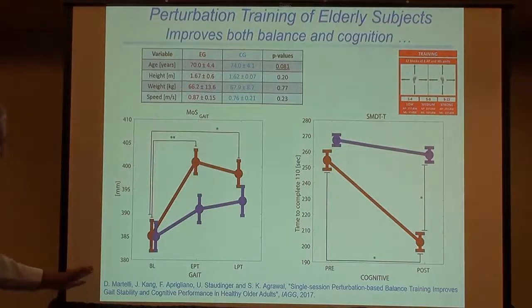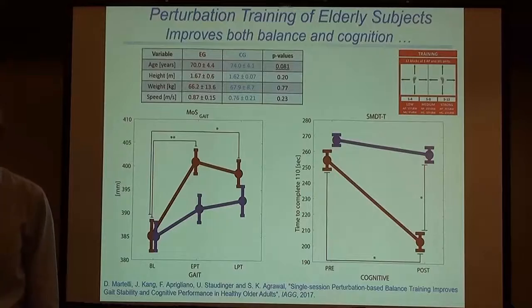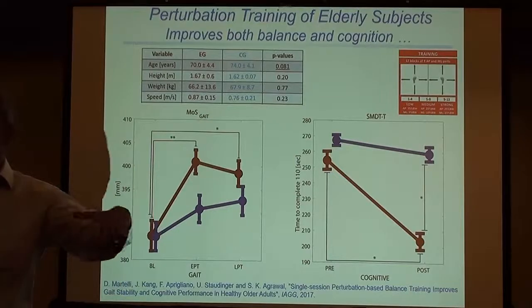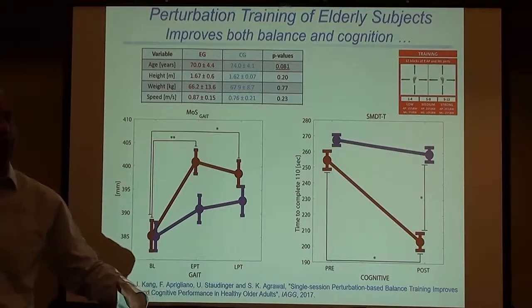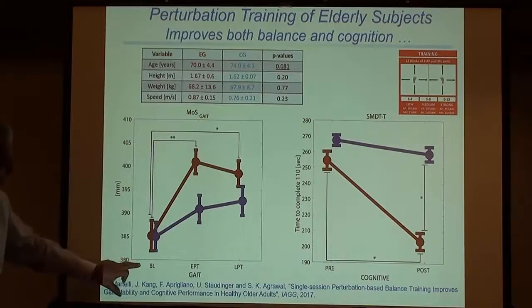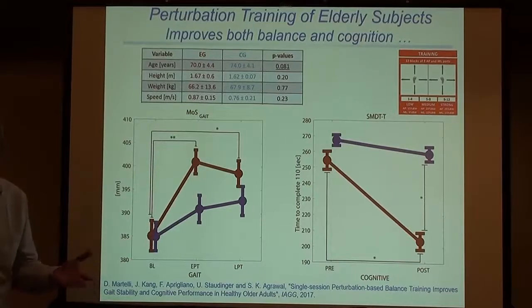And what we have here on the y-axis is a measure called margin of stability. The best way to understand it is, if you look at the center of mass and your base of support, the further away you are from the boundary of the base of support, the more stable you are. And what you see here is that at the baseline, both the control group and the experimental group had the same margin of stability because they're all old, healthy people.